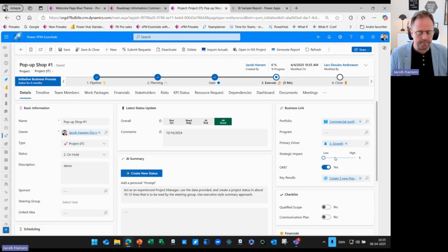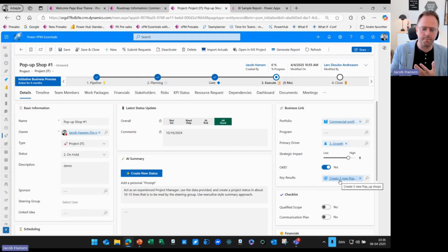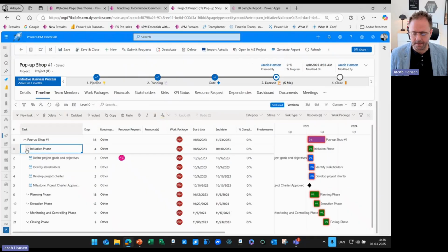It's also important that I can make a strategic fit, a strategic impact score of my project. I can link it to the OKR, and you can also see that it has already been linked to the key result, meaning that the money, the effort, whatever attributes I have in my project will roll up to the key result. As a project manager, I will be able to work in my timeline, making a plan for my project. And a plan has already been created here.